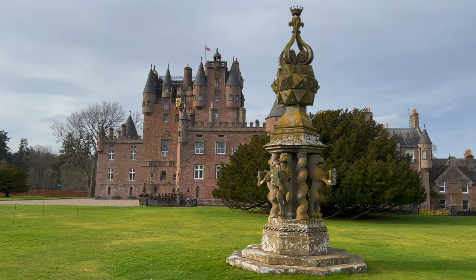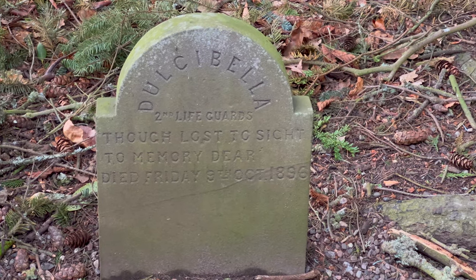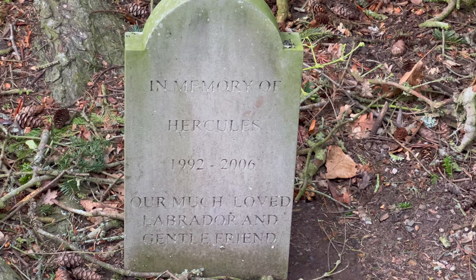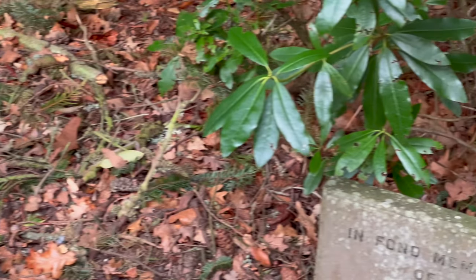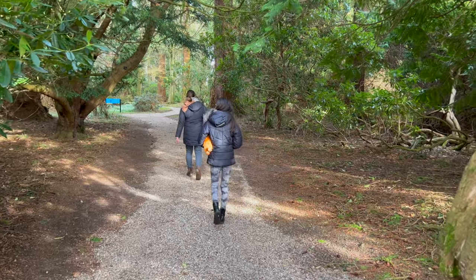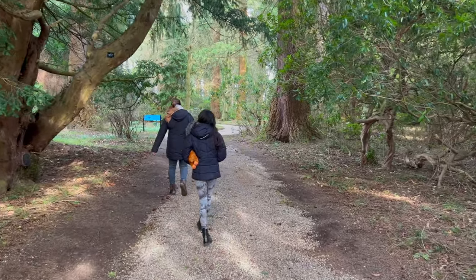In addition to the castle, you have the opportunity to explore the grounds. As you make your way to the gardens, you'll come across some tombstones. Now, these are not tombstones of family members. This is the pet cemetery. The cemetery features pets from 1933 all the way up to 1997. As a guest and visitor, you're free to walk the grounds and tour all of the different gardens.